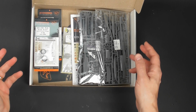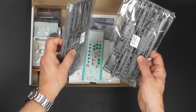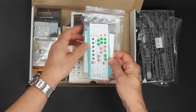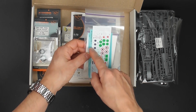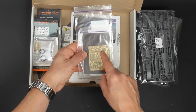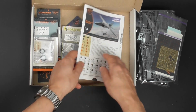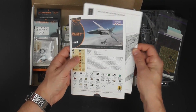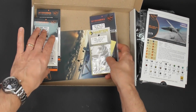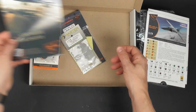In that box, you get two bags of grey sprues. You get the decal sheet for all the options and then all the stencils in a separate sheet, and a photo etch sheet with some really nice small details on there, instructions with a separate stencil guide, and I think that's about it. Oh, you also get this sort of advert for the company, which is quite cool.